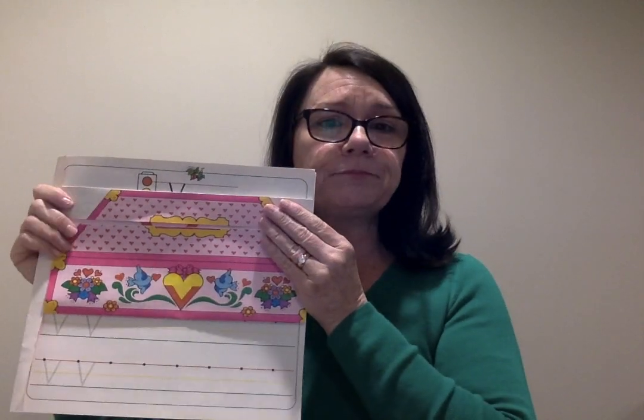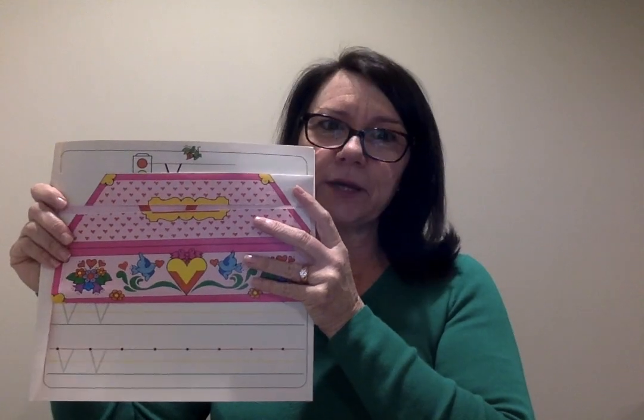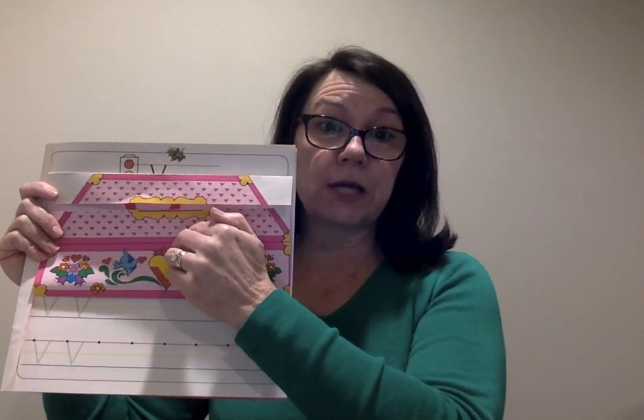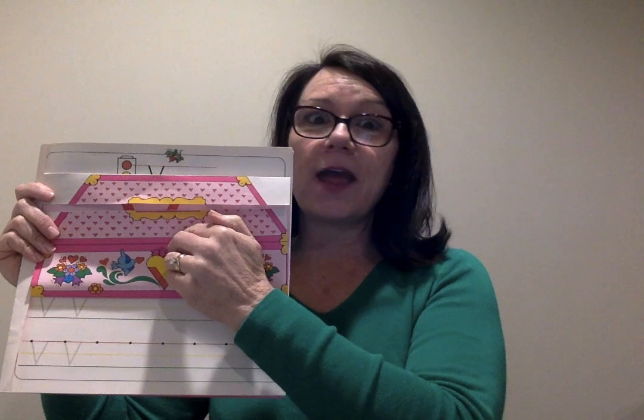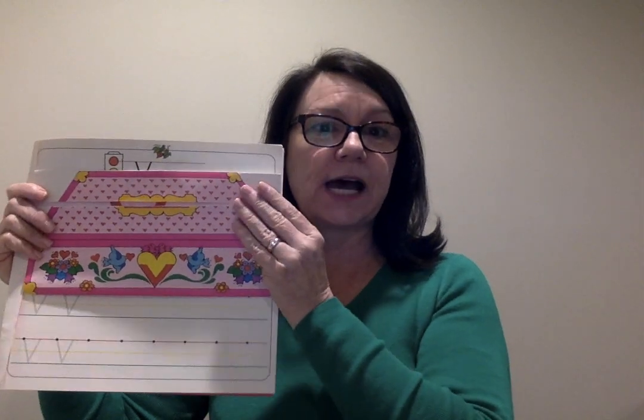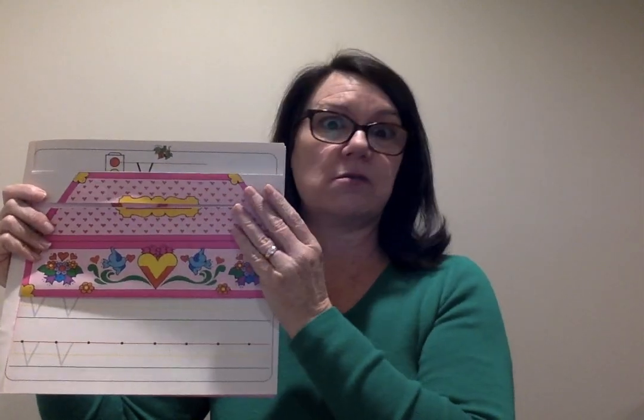Pop those out, and what we'll be doing, I'll be reading some words to you. If the word begins with the V sound, you'll put one of your Valentine cards in the box. If it does not begin with letter V, don't do anything. So we'll see how many cards we end up putting in our box. So once you pop them out, these are the words I'm going to read to you, and we'll decide if we're going to put in a Valentine or not.